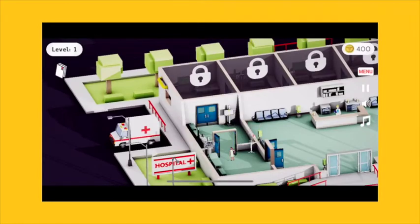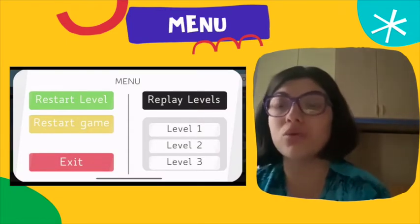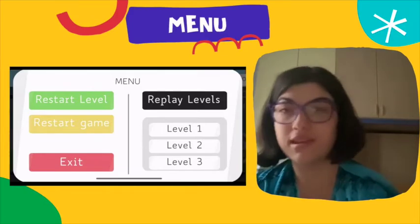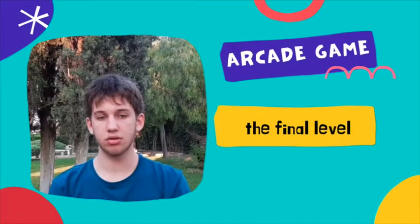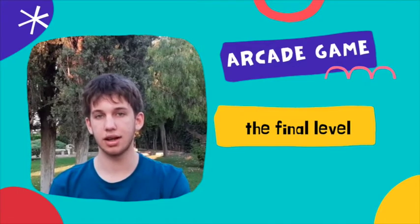Let's go up to level 2. When you close the app, you'll be able to start where you stopped or choose to reset the game. When all the levels are passed, you will be able to access the last and 10th level, an arcade type game.